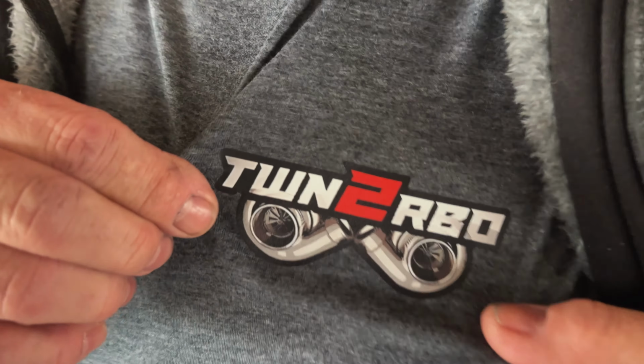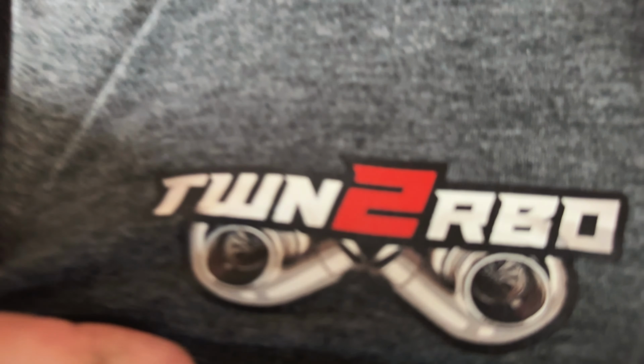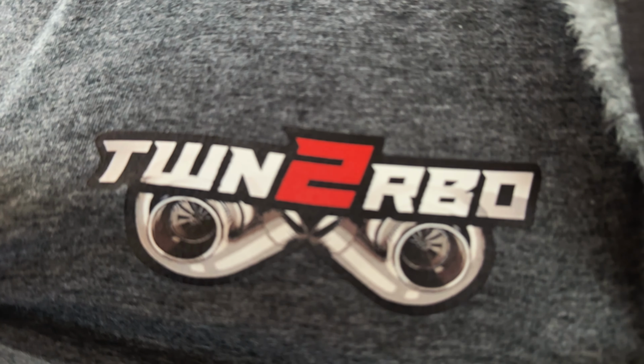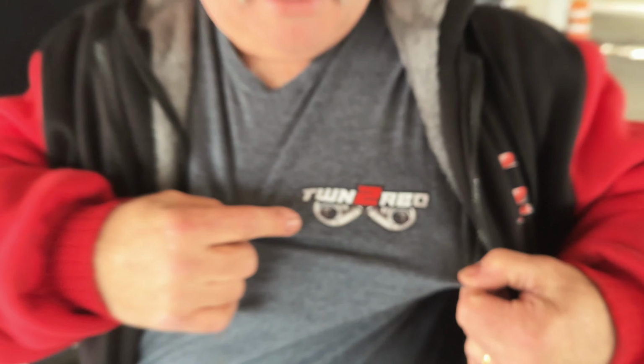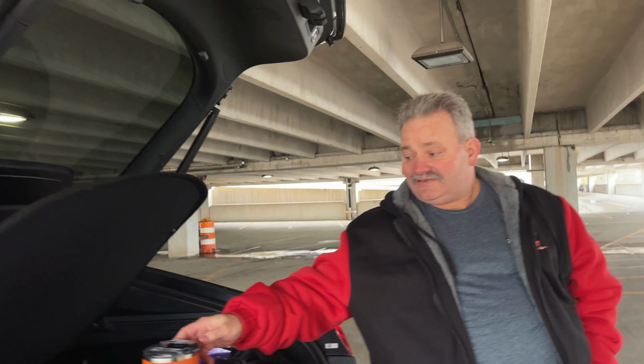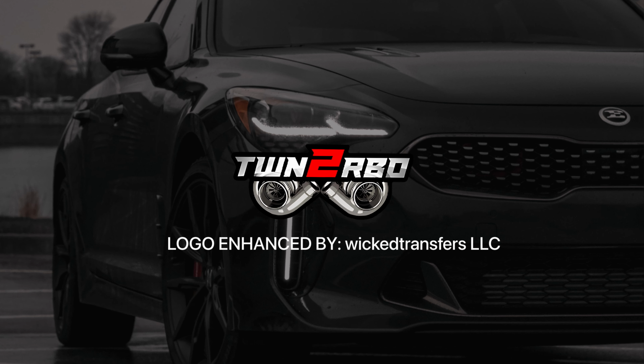So the benefits of direct to film is they're stretchable. You gotta see that. If you can hear that, I'm really pulling on it. Now if you look, it didn't even crack. No, it looks high quality. It's so crisp and clear. If you do that with a direct to garment print, it'll crack on you, and as soon as you wash it, it'll start chipping off. These last up to 50 washes. Nice.